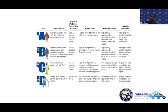So in order for responders and hospital personnel to operate safely and effectively, selecting the correct type of PPE and understanding how to don and doff is essential. All personnel must understand the operational limitations of wearing PPE, especially levels A through C, such as limited dexterity, reduced hearing, and muffled voice communications. For this reason, frequent training is key. So let's go through the different levels of PPE real quick.